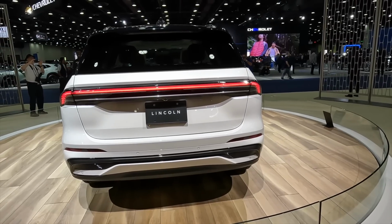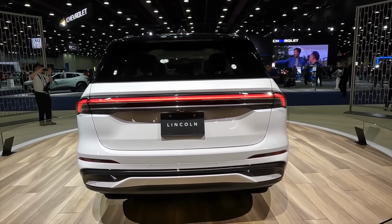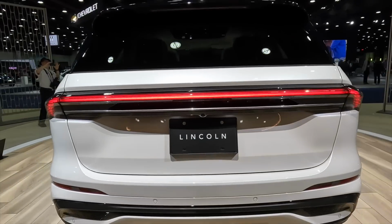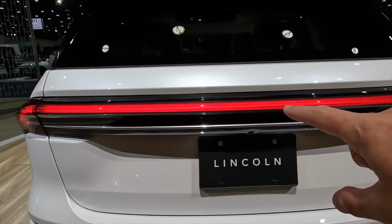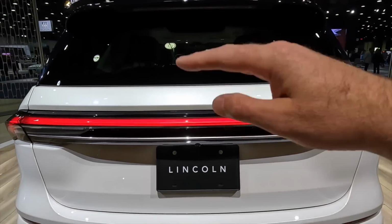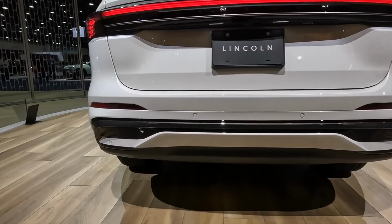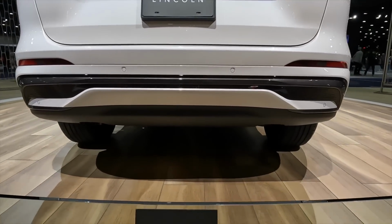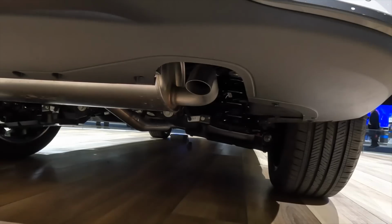Looking at the back of the car, it follows a pretty typical SUV shape. It is fairly squared off here, and it does match the front, having this one beam run across the entire width of the car, and then some interesting contrasting colors again. One thing that I do quite like is that we don't have any faux exhaust or anything like that. We do have dual tailpipes, and they're real there and there.